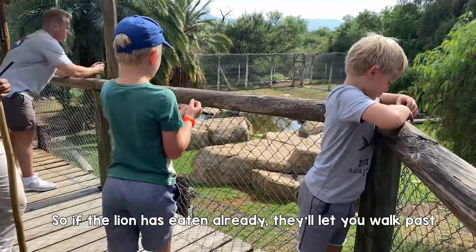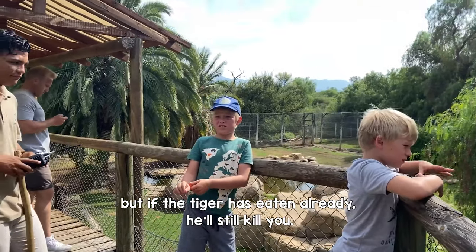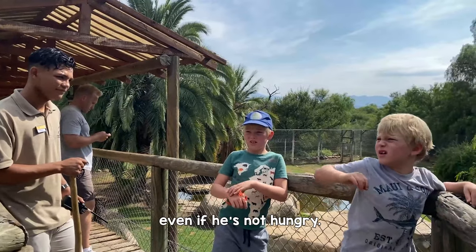Okay, so if the lion's eaten already, they'll let you walk past. But if the tiger's eaten already, he'll still kill you, even if he's not hungry.